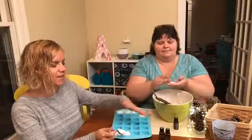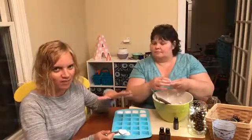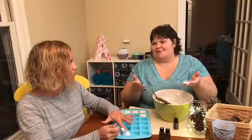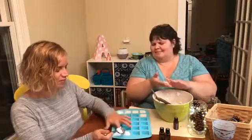This is fun for kids to do because it is safe for your children to touch, because it's not synthetic and it doesn't have chemicals or anything. It's totally safe for your kids to touch, so they can help you. I was just thinking my girls would love to do this. Oh my gosh, yes, your girls would totally love that. I need to get this mold.